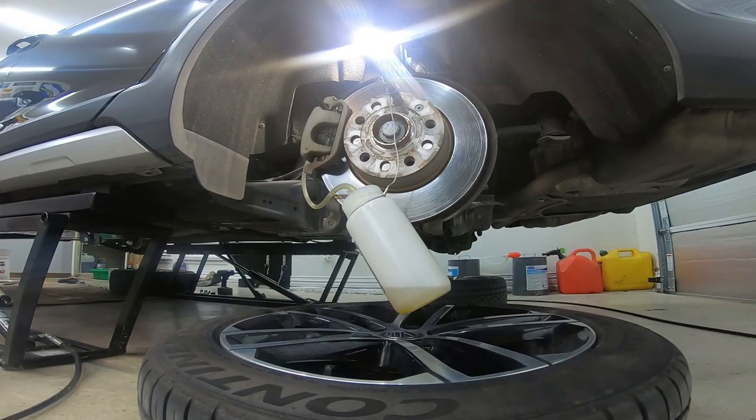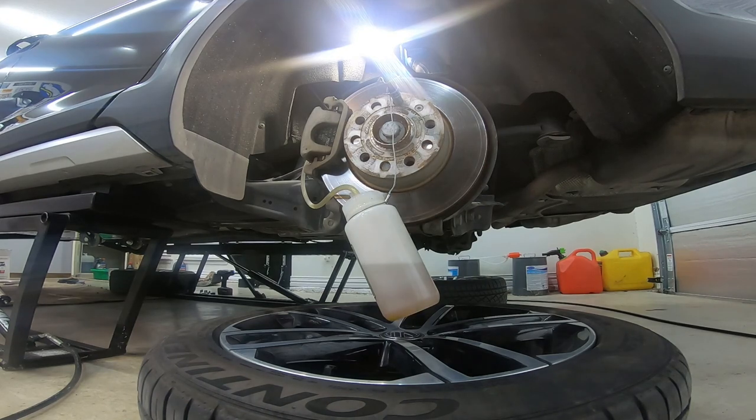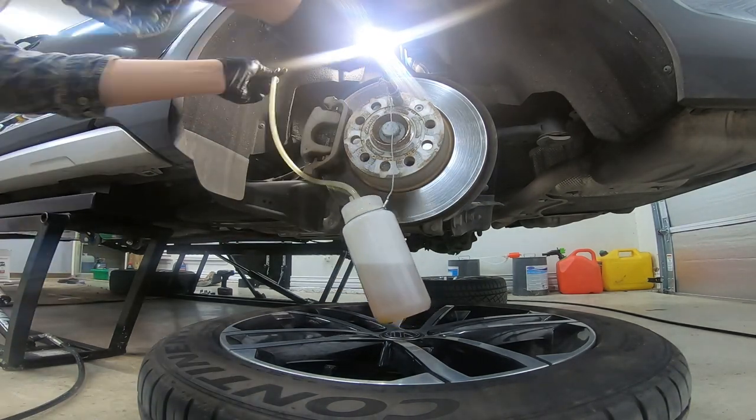Here's a time lapse of the left rear so you can get an idea of how long it takes to do this. It's not a quick process. I filled the rears to about halfway full on my bleeder bottle, and then the fronts I did about 1/3 of the way full, same with the clutch slave cylinder. It takes probably a good 10 minutes before the bottle is halfway full. Another note is my right rear wheel had some air in it from the factory bleed, which was a little concerning and a little disappointing.